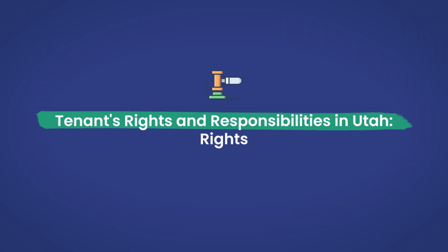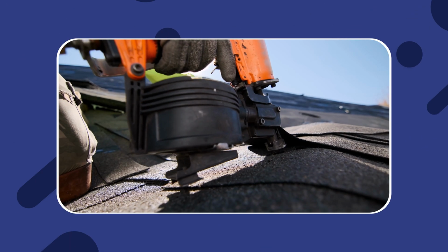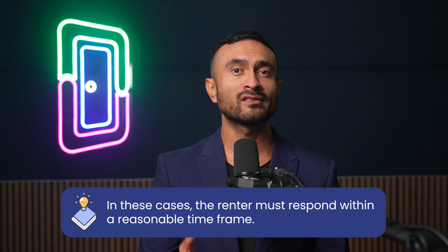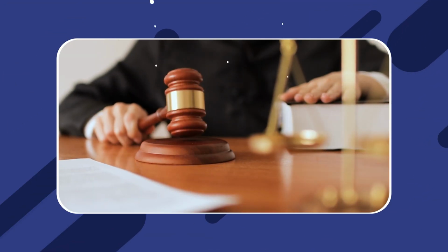Tenants' rights and responsibilities in Utah. Rights. Tenant rights allow them to live in a safe rental unit that complies with local housing laws and regulations, as well as seeking housing in a place that doesn't discriminate against them. The tenant may also be able to request any required repairs for excessive damages in the rental unit. In these cases, the renter must respond within a reasonable time frame. If they don't, they may be exposed to legal consequences.